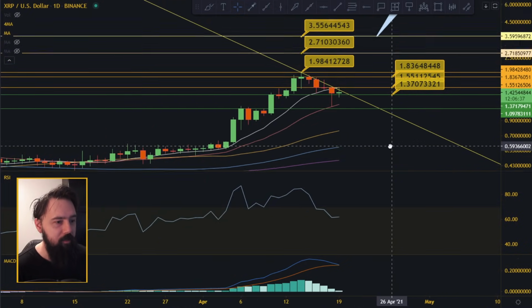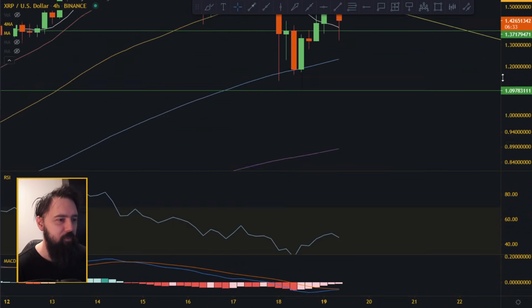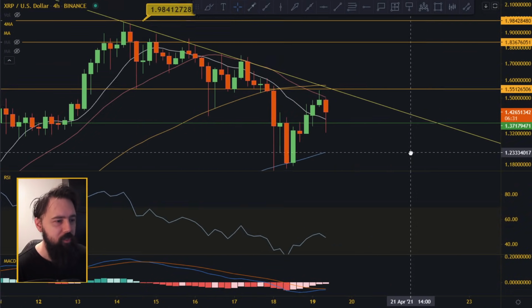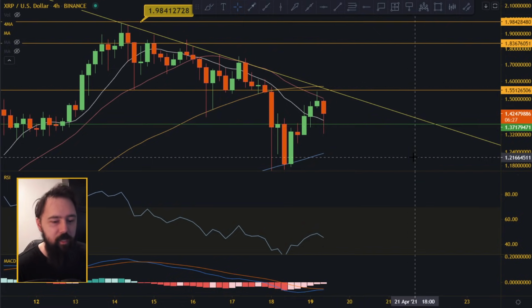Either way, the thing to watch for is this diagonal right now, preferably on the 4 hourly chart, because that's going to be the first sign of bullishness. And once we get above this 155 and the 50 moving average, those are the targets for today.